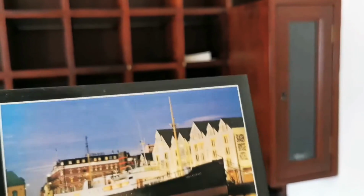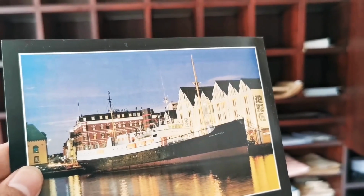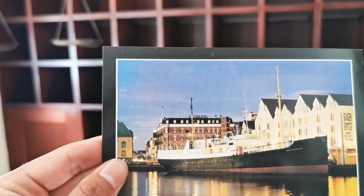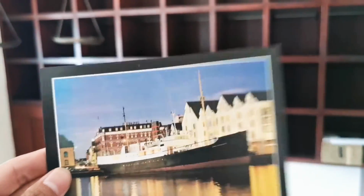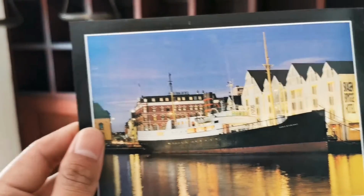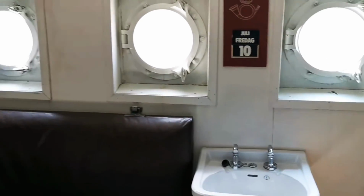Yes, and we have our own stamps made by the Royal Norwegian Postal Services. Oh. So we have our own stamps. Very nice. So for those who are collecting stamps and replica of this boat, this postcard, you can come and visit here in Rogaland, or you may contact me if you are interested, and I will send it to your place or part in Norway. So it's very interesting.